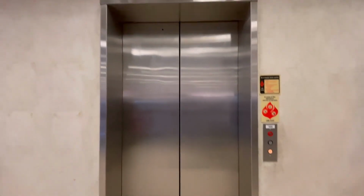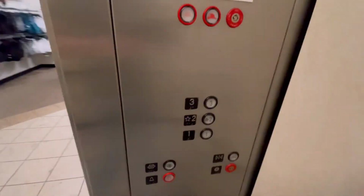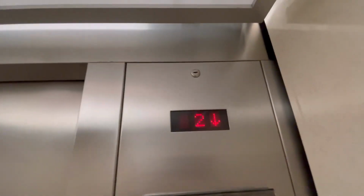Here it is. This one already looks a lot better than the one at Dillard's. Pretty nice cab. This one's got the arrow button.